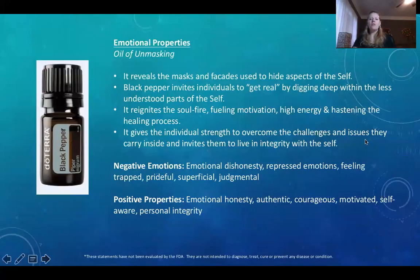Emotionally, this is one that, when I first was learning about the emotional properties of oils, just threw me. It was like, oh my gosh, this is so spot on. So black pepper is the oil of unmasking. A lot of times we are going through life and we're putting on that mask, right? Or a facade of what we think other people want us to be or want us to say or want us to act. And black pepper really helps us to get real, to take those masks off, take those facades off, and dig deep and truly find ourselves. And so I credit black pepper for helping me in my emotional work.